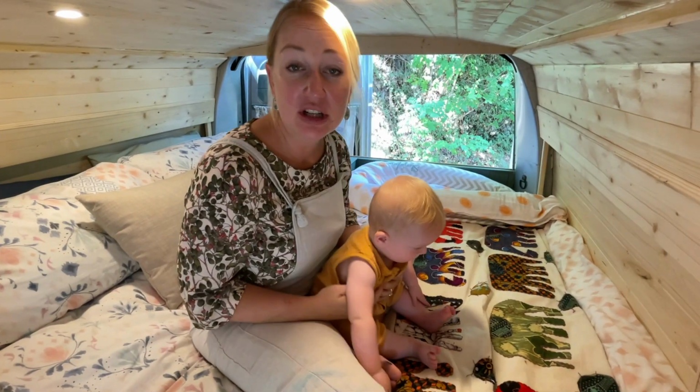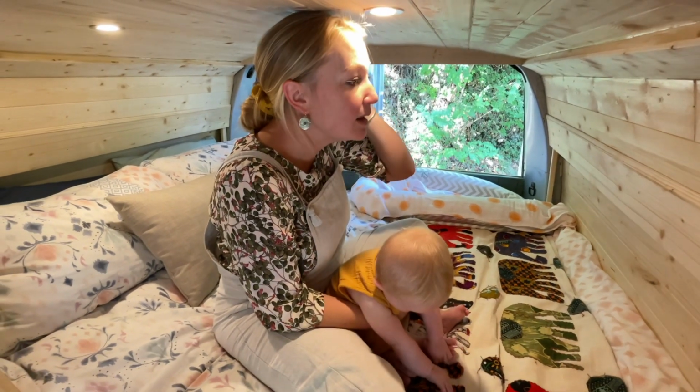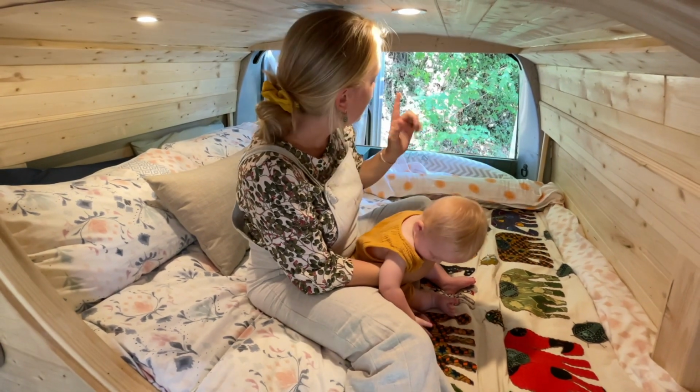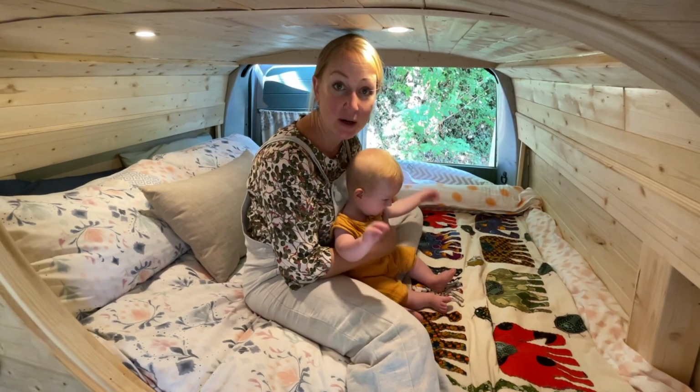The other thing that we took into consideration when thinking about our bed was where Crusoe was going to sleep. We went through lots of different ideas. Do we have a folding down bed? Do we build him a different crib? Where do we put him? But actually what worked out really well was to just put his little sleepy head in the corner here.